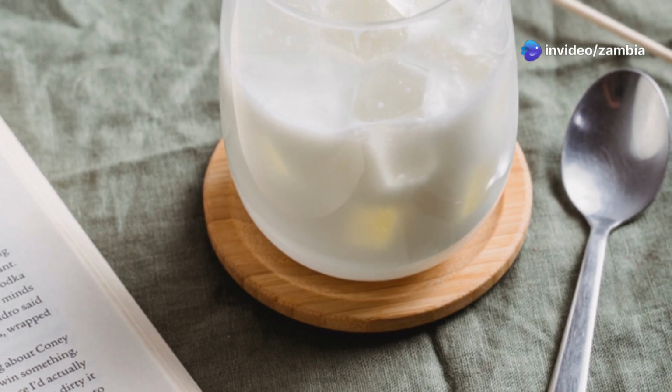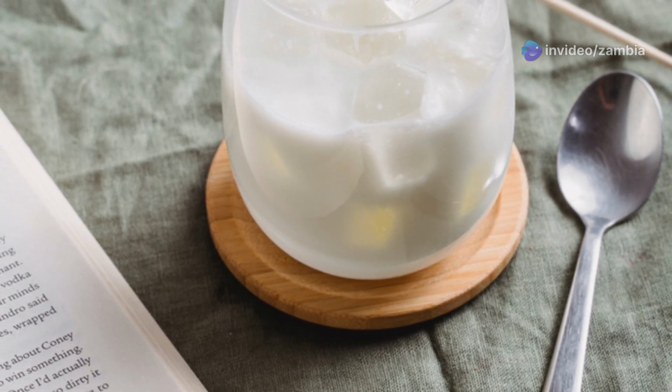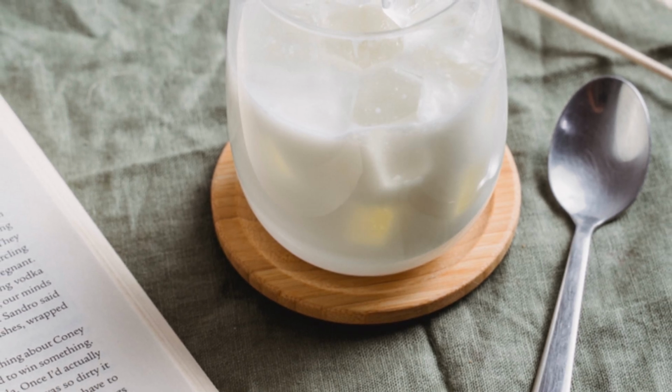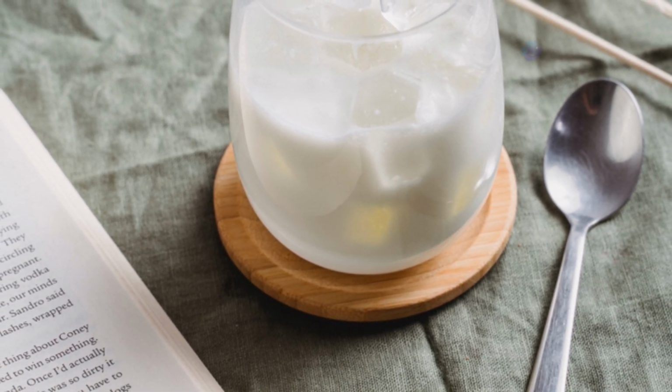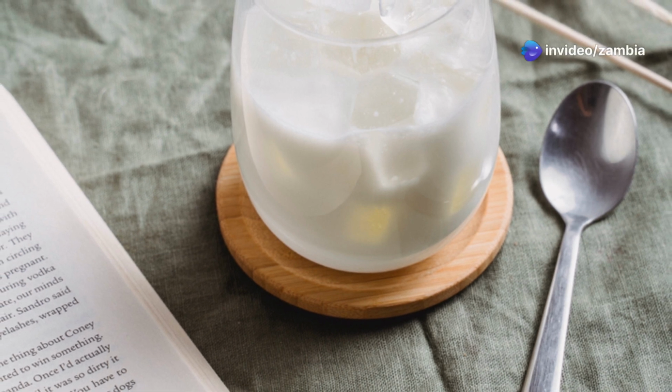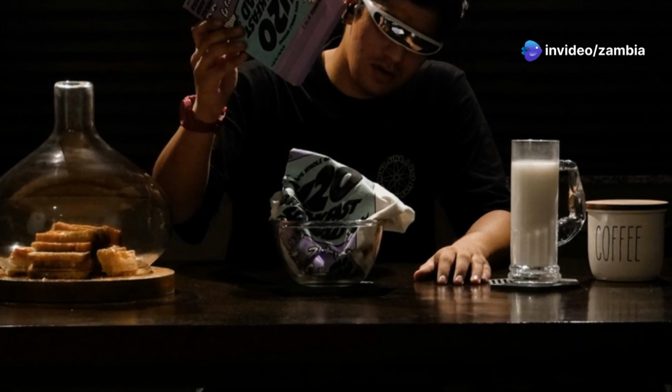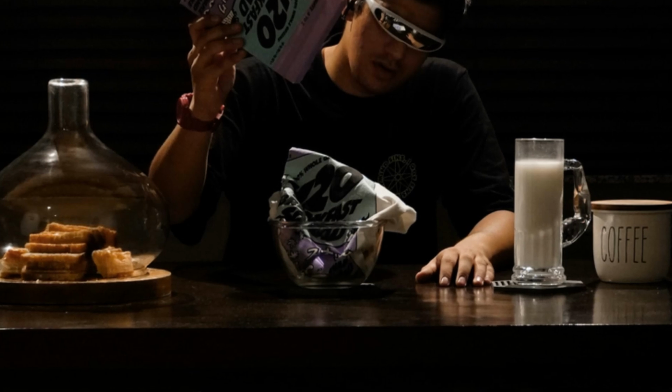Calcium is crucial for bone health, and it's especially important during the winter when we're not getting as much vitamin D from sunlight. This lack of sunlight can make it harder for our bodies to absorb calcium, making it even more essential to get it from our diet. A glass of milk, a pot of yogurt, a bit of cheese on your toast. These are all easy and delicious ways to up your calcium intake.